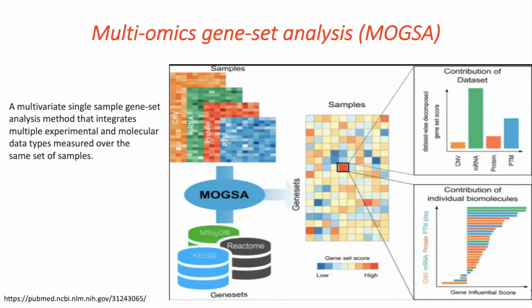There's a lot of contribution to this score from copy number variation, messenger RNA, protein, and phosphoprotein. The question is which data type really contributes to the activity of this pathway. Using this algorithm, we now know that it is the messenger RNA, shown in green, as well as the phosphoprotein. The contribution of these two data types is what gave rise to this high activity score for this specific pathway in this sample. And we can drill down even deeper, not only knowing that this comes from messenger RNA and phosphoprotein, but also seeing which biomolecule, which gene, which phosphosite is responsible for this activity score.